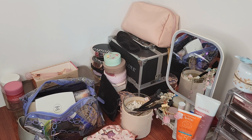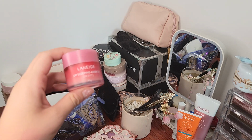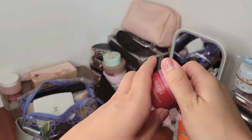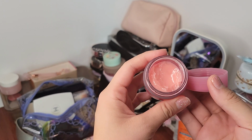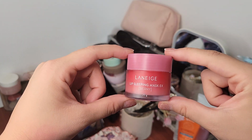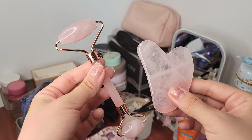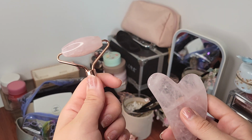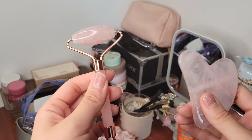We have some skincare products here. This is a Laneige lip sleeping mask. I love putting a bit of this on my lips before I go to bed at night. It smells so good and keeps my lips moisturized. I just keep this on overnight and I will wake up with soft, moisturized lips. Here I have my rose quartz gua sha and facial roller. They feel really cool. I love using them in the morning when I put on skincare and I just roll it in and really massage my face with them.